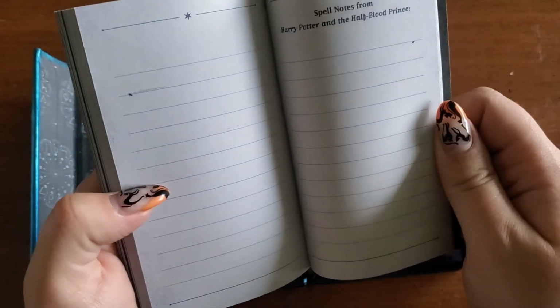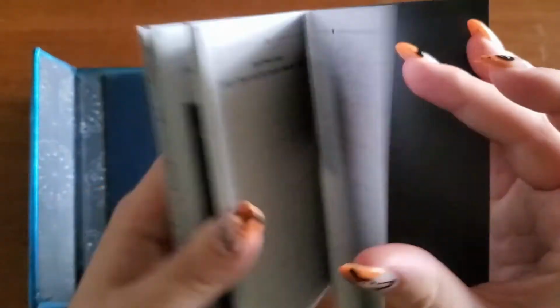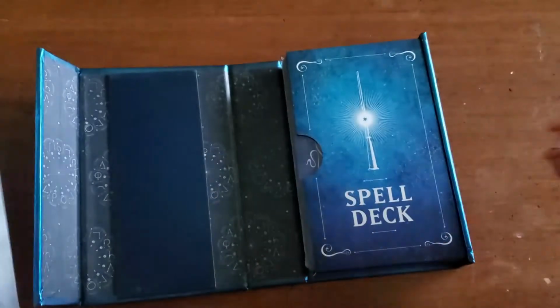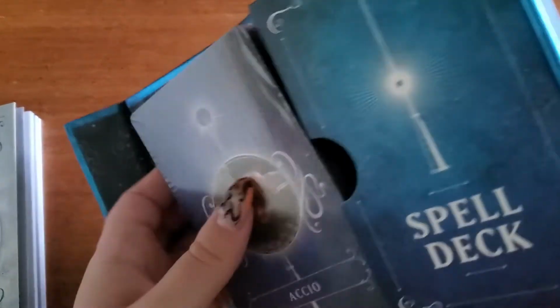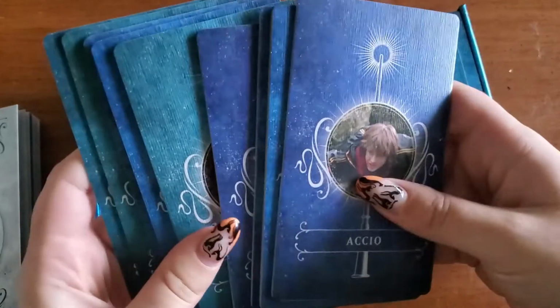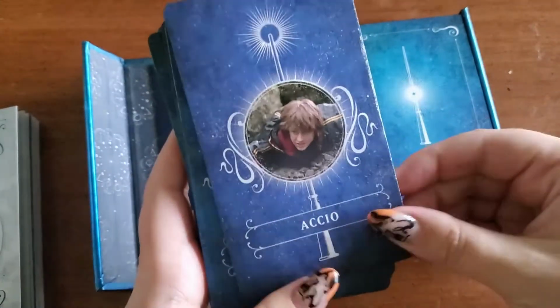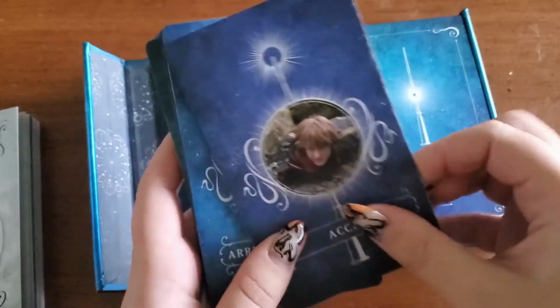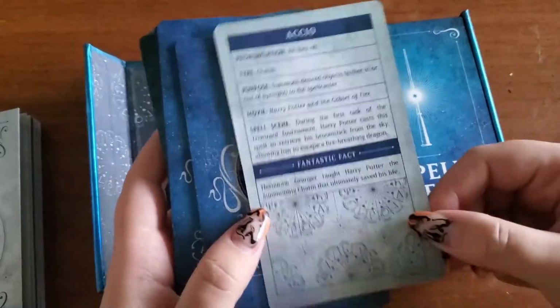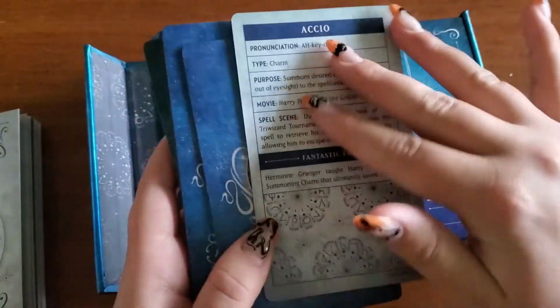Notes from Harry Potter and the Half-Blood Prince. Well, I'm just kidding. We don't got time for that, or Deathly Hallows Part 1 and 2. Okay, let's get into the cards. Nobody got time for that. So I can see some of these cards, like here is the front of them and the back. I don't know if any of you have ever played with Pokemon cards, but that's what it kind of reminds me of, how it's set up.